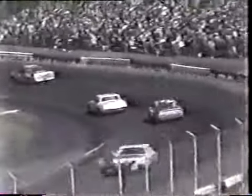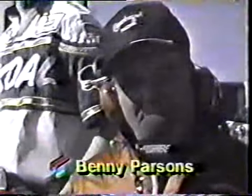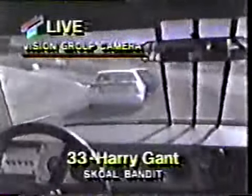A quick report from Benny Parsons. Yes, Ken, I'm down in Harry Gant's pit, and I've checked with Travis Carter. His car is a little bit loose, but the biggest problem that Harry's got is the car is jumping out of gear. He's having to hold the thing in gear. They plan on a pit stop using a rubber board to tie the thing in high gear once it gets going. 56 laps have been completed, and car number 33, the Travis Carter machine, is having problems jumping out of gear.